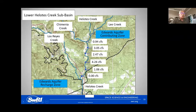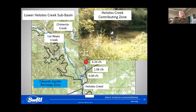You have a little bit of water up here. This is right at where Scenic Loop and the stop sign at Menchaca is, and the Madla Park is just off the edge. And you get more and more water. By the time you come down to Highway 16, there's no water in the creek. This is partway down. This is where there's always flowing water. This is flowing water at about 4 CFS.